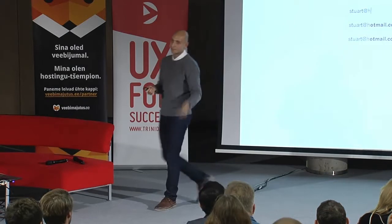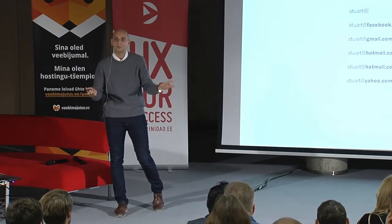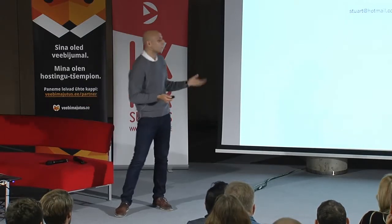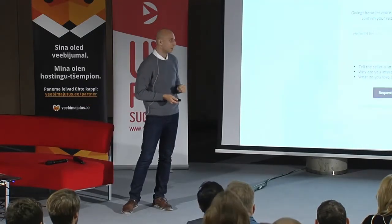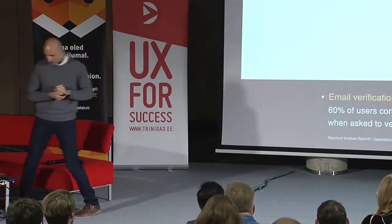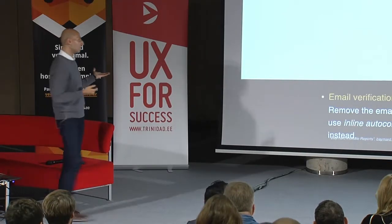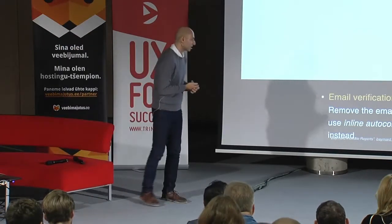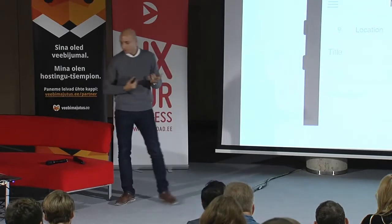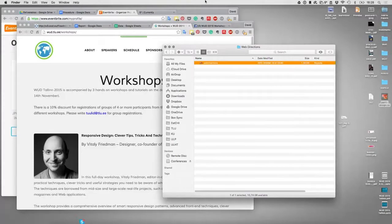If they made a mistake in the first place, they will just carry it over to the second input field altogether. So there is not going to be any difference, right? So there is no point in having this verify email with an asterisk. It's just pointless. 60% of users consistently copy-paste, which is why it doesn't make sense to have it in most interfaces. Another useful thing is this placeholder example.